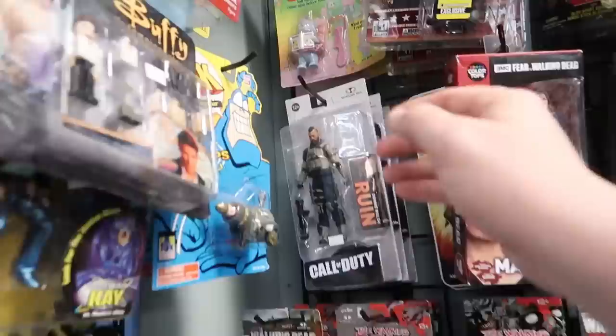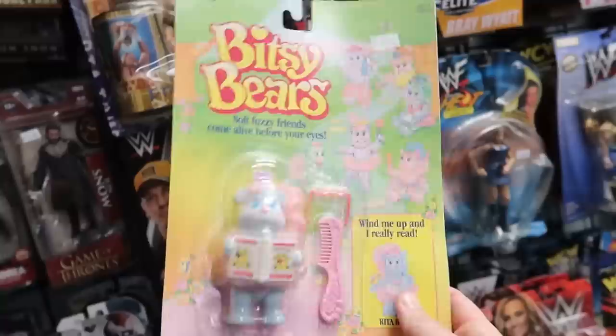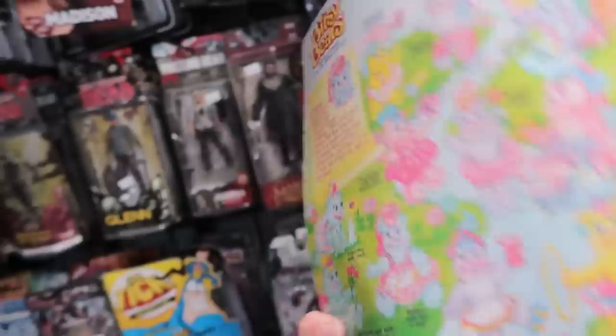What are these? Bitsy Bears. Does this look familiar to you, Stina? No. I don't think I've ever seen these before. I wonder if it would be like the dollar store version. No, like, I mean, it's Care Bears or something. A dollar store version of Care Bears. Well, it's Tyco though, so this was definitely, I mean, that's not a dollar store toy. 1991 from Tyco. Interesting.